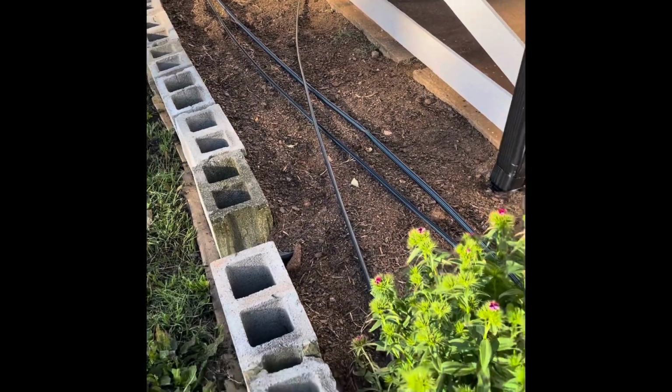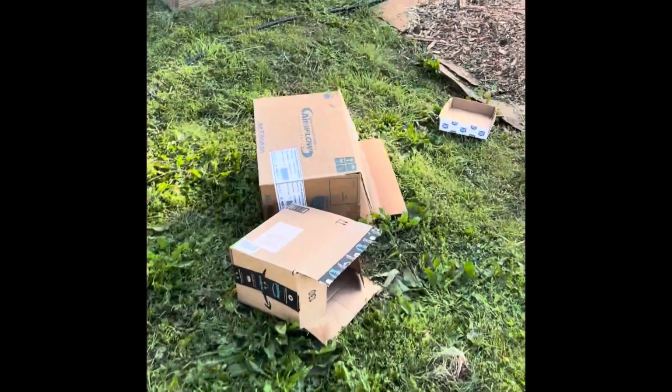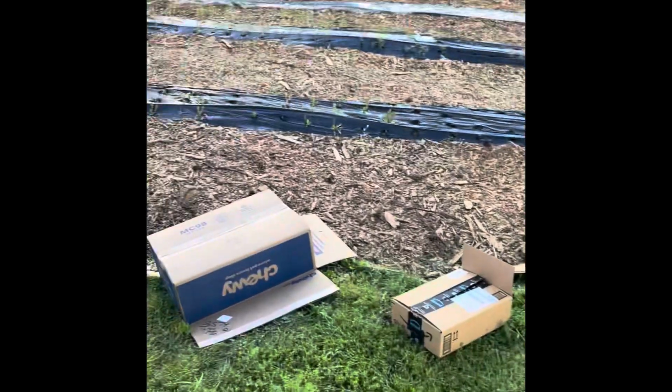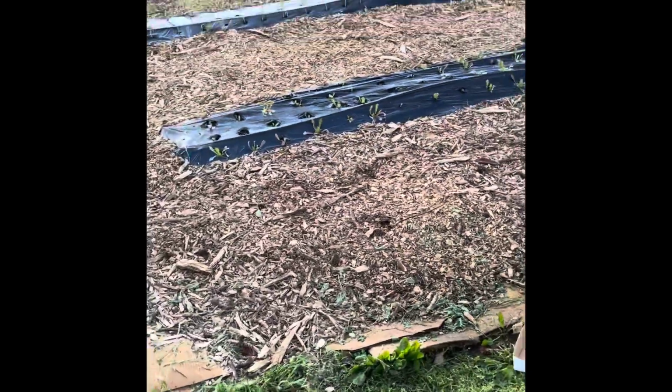So that's what we have in that row. Ooh. Okay, so obviously we use cardboard. That's what all this cardboard is doing here. We use that to suppress weeds. So we've been working on that.